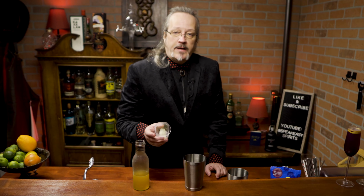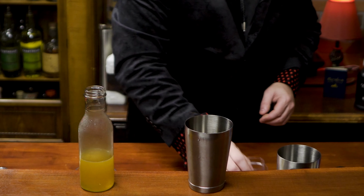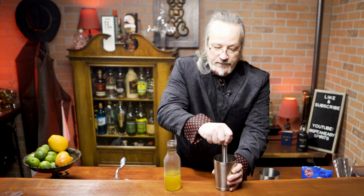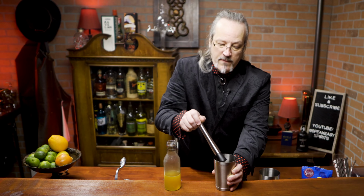We're going to start with 1 egg white. Now, I like to freeze my egg whites. Frozen, they'll last up to a year. This way I can buy a bottle of liquid egg white, measure it out into an ice cube tray, and freeze them. So I've always got some egg white ready for cocktails. Now we'll take our frozen egg white and just break it up a bit. And then that's going to incorporate as we add the other ingredients.